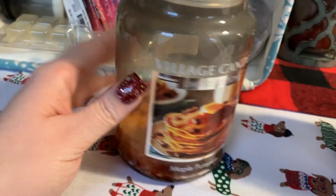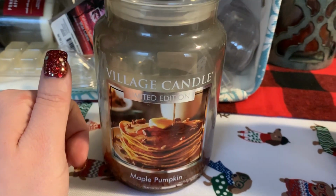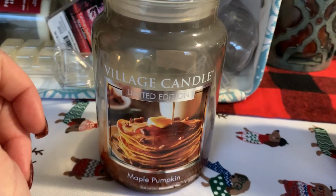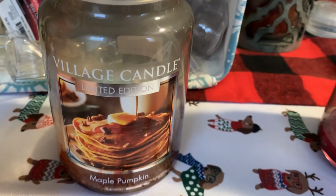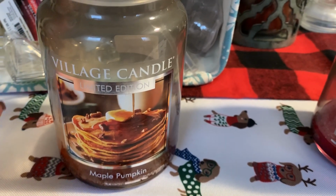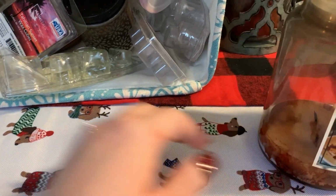This one, I wanted to love it because a friend had it. She's burning it in her house. Super, super potent in her house. I didn't get the same effect. It was a nice burner, had decent throw, but it was not insanely strong for me. I don't know if it's because I had it in a larger room than her. So a little bit disappointed with that one.